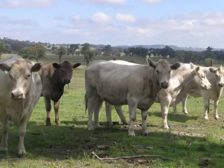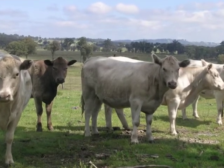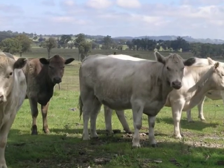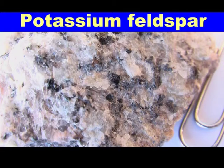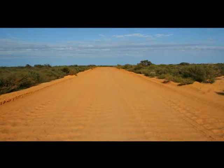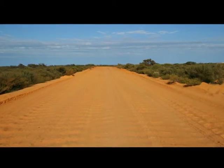Fertile soils, particularly in an arid country like Australia, are most necessary for human survival. Potassium in soils is formed by the chemical weathering of feldspar minerals, which are found in a number of igneous rocks such as granite. Australia has not formed new igneous rocks in the recent past, so our soils are deficient in potassium in many places.